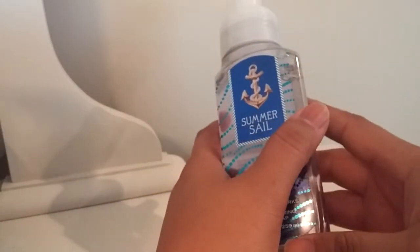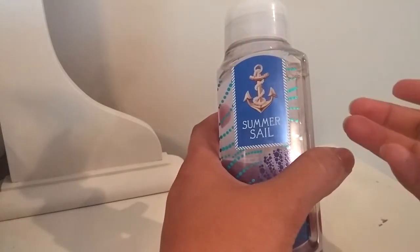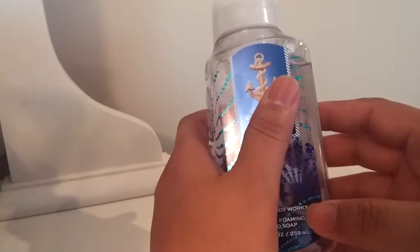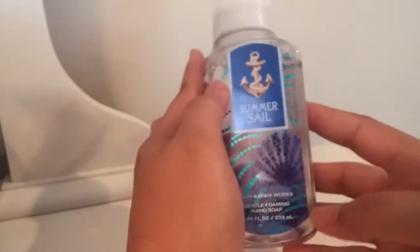And then the rest is just hand soap. So I'll start with this one first because I got a whole bunch of these. I prefer the foaming hand soap primarily because I don't like the other kind that they sell, how it goops up around the little spout here. So I just prefer the foaming hand soap, and that's what I like to get. In the bin that they had, these were $3.25, so they were 50% off, and these were the cheapest ones in the store.